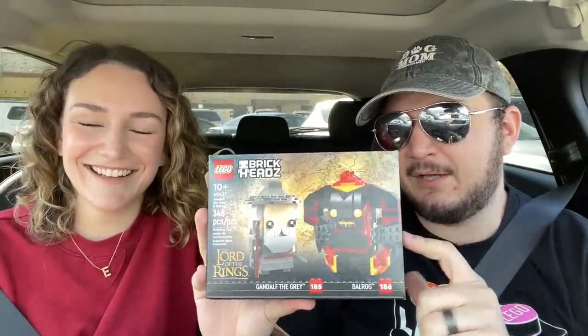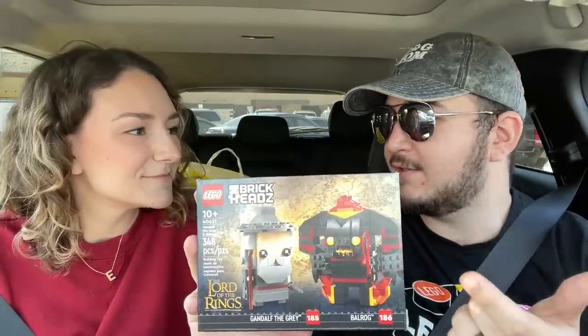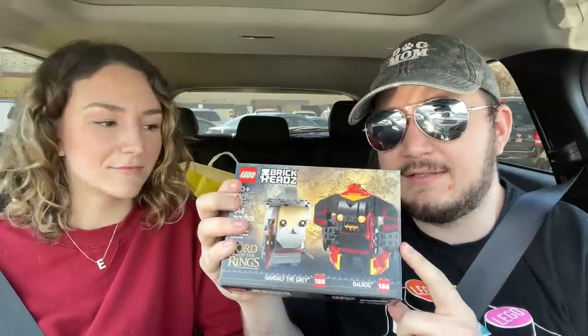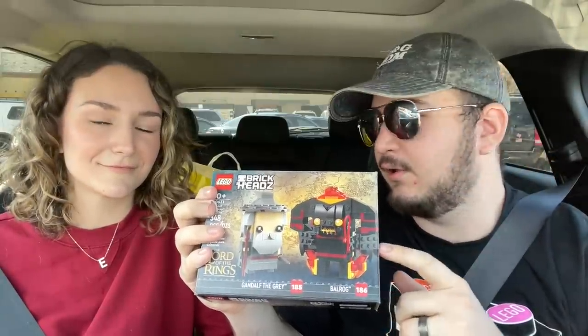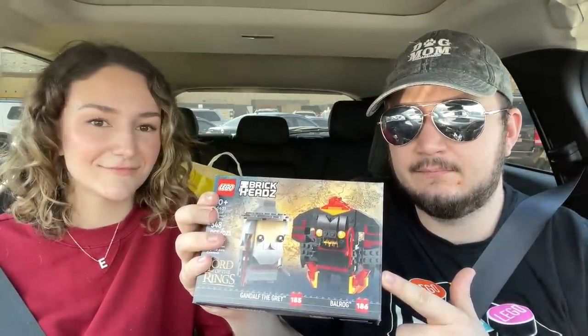What's interesting about the Balrog is there's a lot of debate on whether or not a Balrog actually has wings or not. Do you think the Balrog has wings? I don't know what a Balrog is. A Balrog is a Maiar sent from the far east and was a follower of Morgoth and eventually Sauron. Gollum looks like a little naked man.